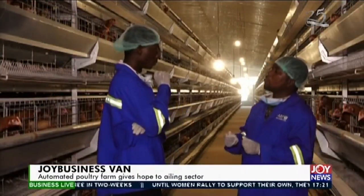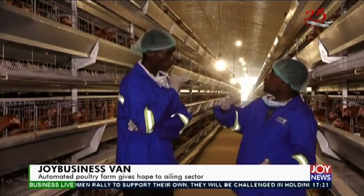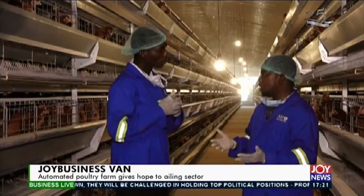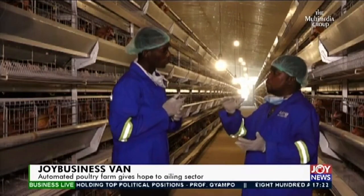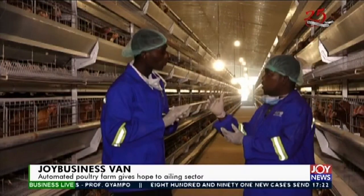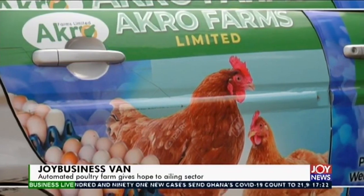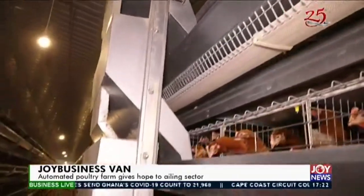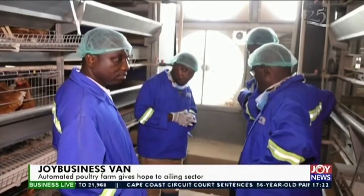Most of our local farms are not able to produce on large scale, and thereby reducing their cost of production. So their prices are a little bit higher than the imported ones. And you know, with our standard of living, most of our people, Ghanaians in the lower level, cannot afford those ones. So they would rather go in for the foreign ones. Akko Farms is positive the investment in technology will drive down prices and make it outcompete foreign imports. It's been a good year so far, and management is looking forward to the next.